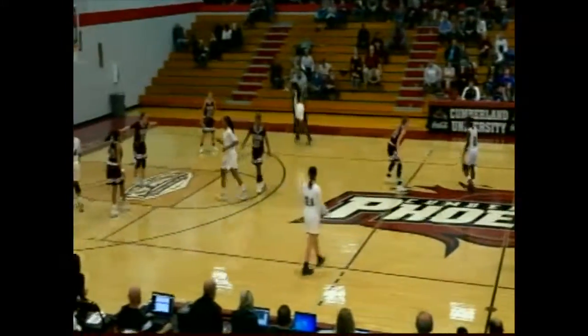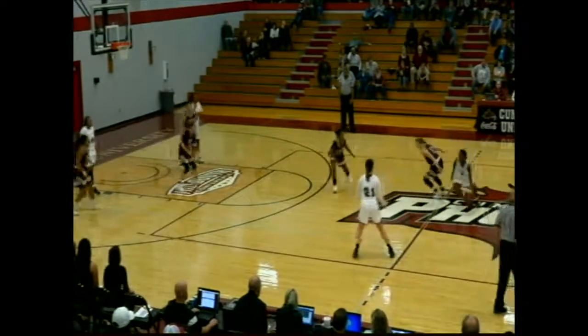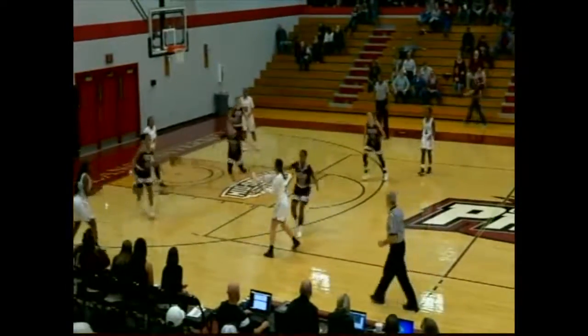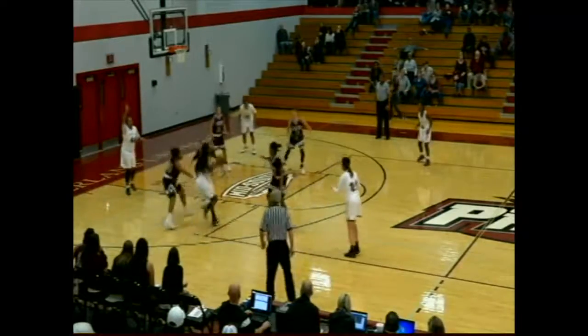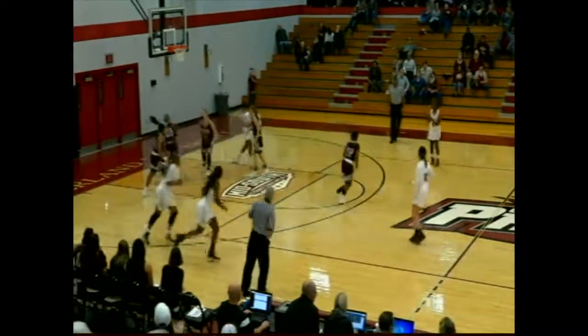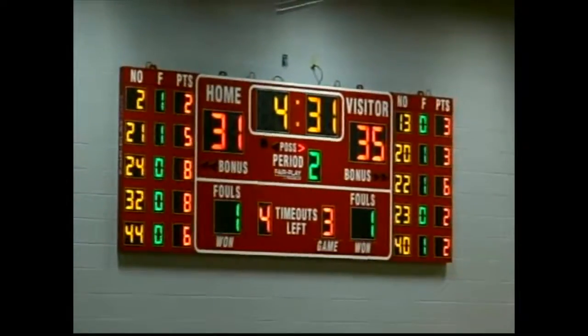Tigers again want to trap in this one, almost like a 1-1-3. Coach calls it a twilight. It morphs and changes as it passes around. It's a very complicated defense. Tucker fadeaway on the baseline is good. And a quick timeout. 4:31 left to play in the first half.